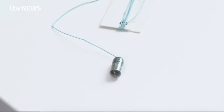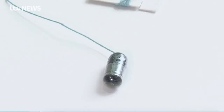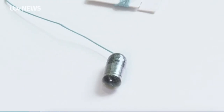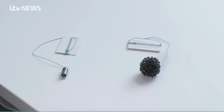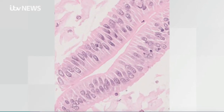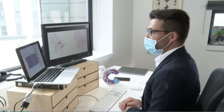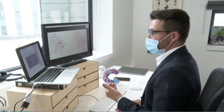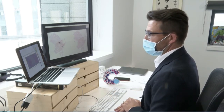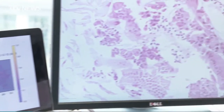The cytosponge method is quicker and less invasive than an endoscopy, where a camera on a tube is inserted into a patient's throat. The cytosponge has been tested in GP surgeries in East Anglia, but the simplicity of the process means it can generate many more results for doctors to analyse. What you see on the left screen is the output of an AI that guides the pathologist's eye to particular regions in the image. That's why a team here at the Cancer Research UK Cambridge Institute has developed an artificial intelligence computer system to help.